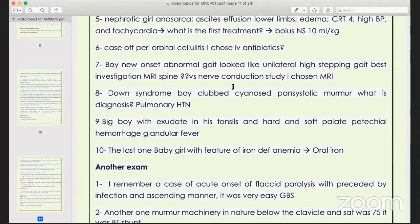Foot drop. Yes, foot drop. Very good. High stepping gait is caused by foot drop. And as we discussed, it is not hemiplegia. Why? Because in hemiplegia, usually this is not high stepping gait. High stepping gait and hemiplegic gait are totally reverse.